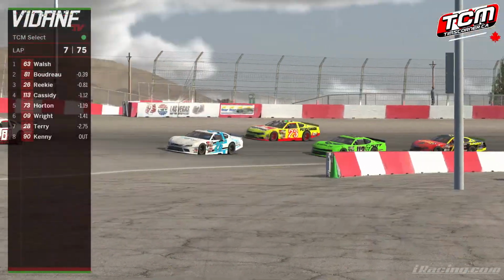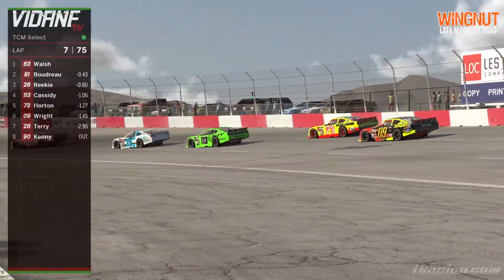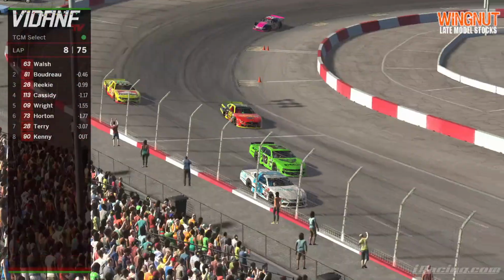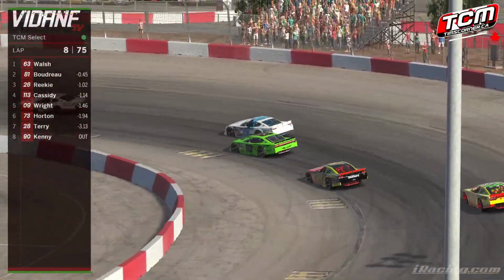As Ashton Reiki gets by, there goes Dave Cassidy in the 113. He's going to move on by on the bottom side. Here comes the 09 car of Tony Wright. He's going to close the gap just a little bit. It seems like a little bit of a slide there for the 26. The 113 of Dave Cassidy checked up just a little bit.